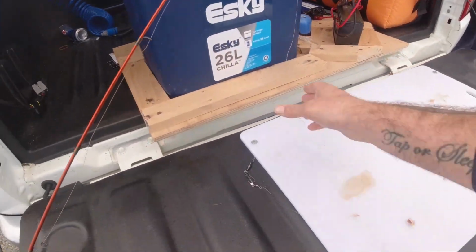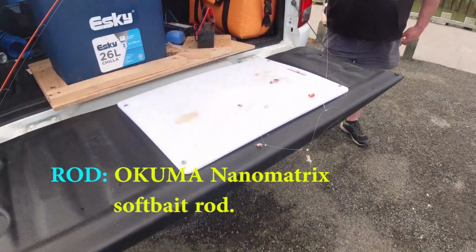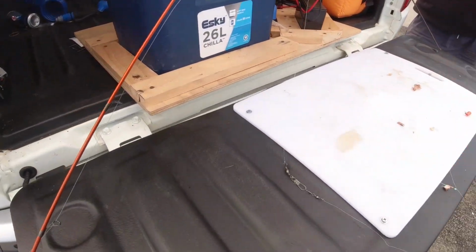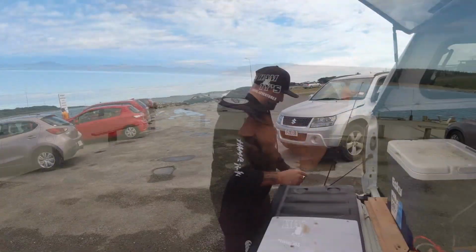So just the Nanomatrix soft bait rod with a sabiki line on. So just going to go and catch another couple, then we'll be on our way out to put those liveys out on the kontiki. Me next.